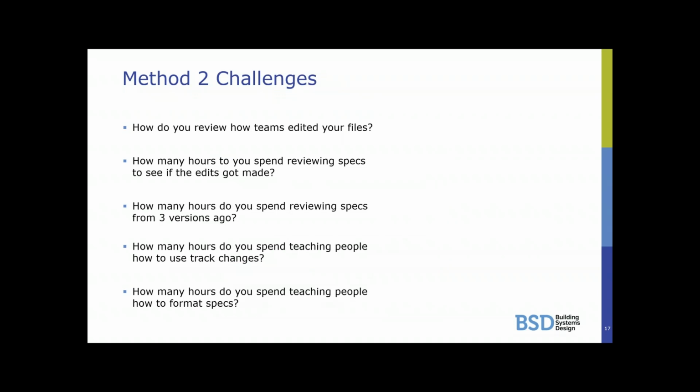So the challenges with this method are, how do you review how teams have edited your files? How do you find if they got all the delete, if not DBE? How many hours do you spend reviewing specs to see if the edits got made? How many hours do you spend reviewing specs from 3 years ago or 3 versions ago, where you get halfway down and think, I swear I fixed that. Oh, I did. I fixed that 1.5 years ago. And this section that I got from a design team is 3 years old.